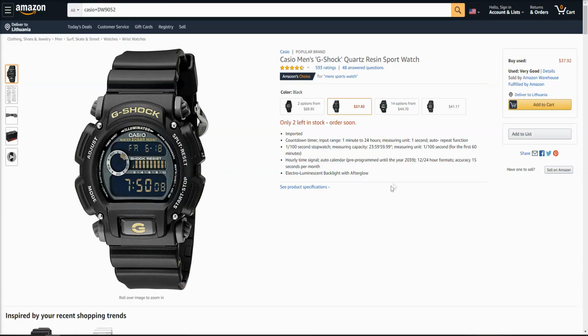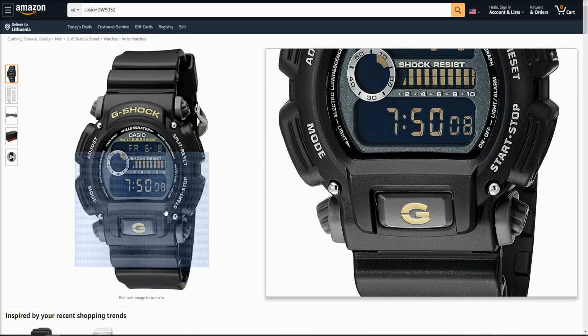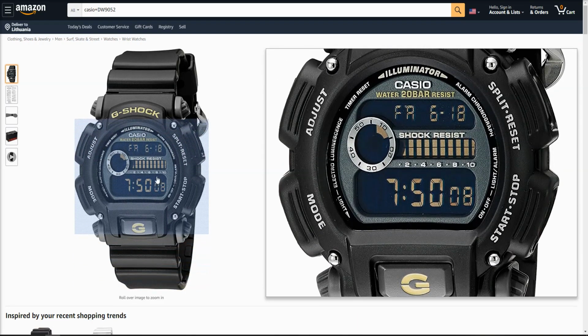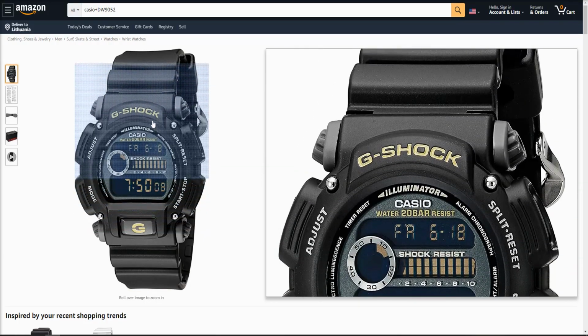And the last reason why you should consider buying a G-shock is the price. These watches are made not only to last but also to be obtainable for pretty much everybody. The cheapest G-shock, the DW9052, costs as low as $38 on Amazon. Again, the price depends on what model you choose.